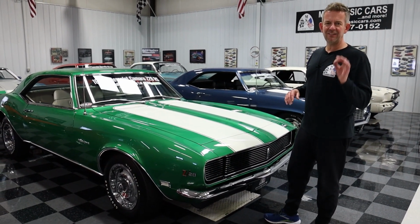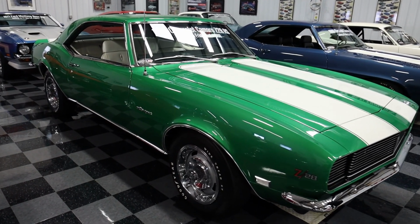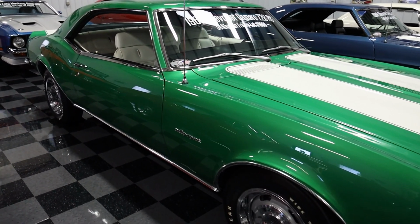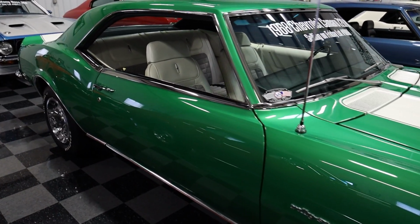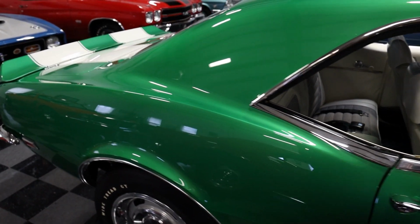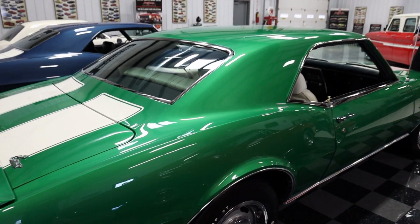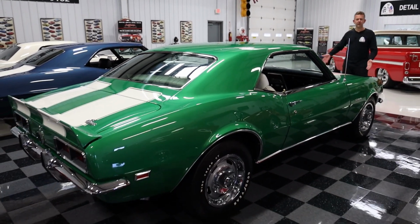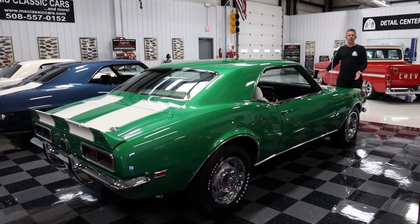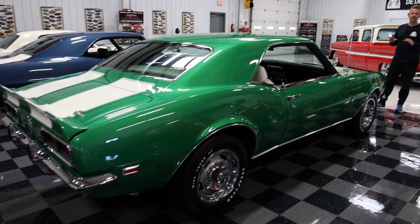This is a 1968 Chevrolet Camaro Z28. Now, they made 6,000 and change of these cars, which makes them very, very rare in themselves. But of those, less than 20% had the RS package, which is the Rally Sport package, really noted with the hideaway headlights. That is a rare car in itself.